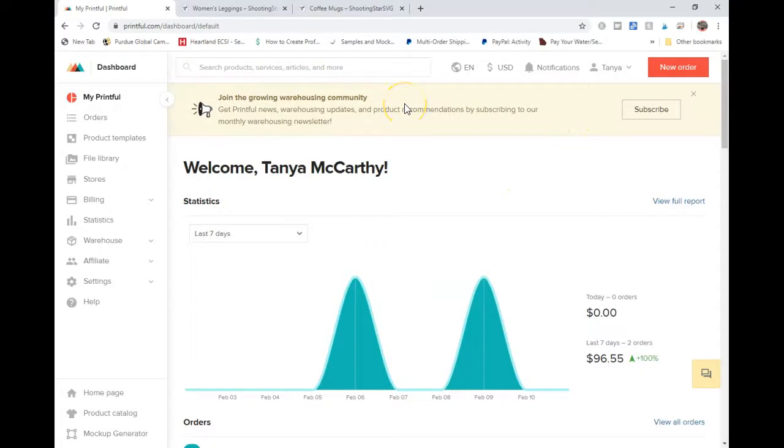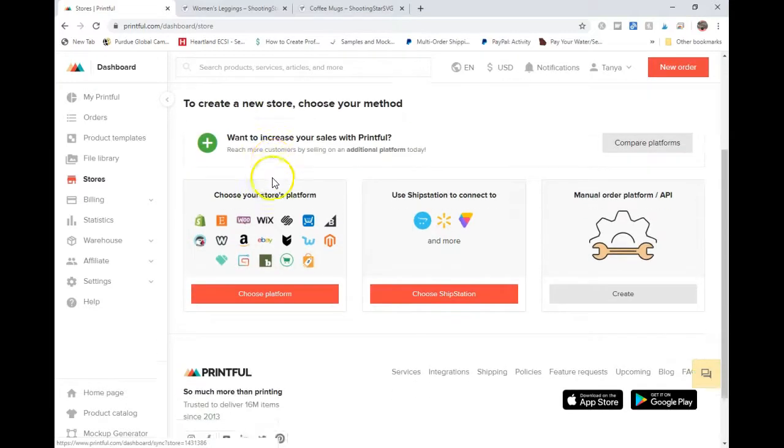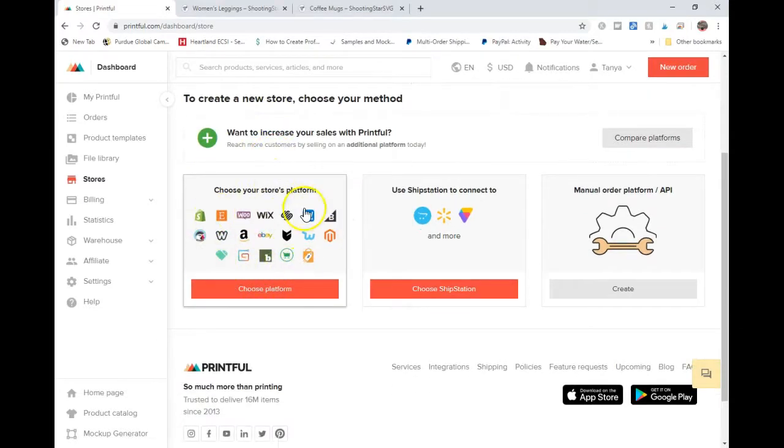This is the home page here, the dashboard that you'll see if you go to Printful. And I'm just going to go ahead and click on stores. You'll see that as this loads up, my one store that is connected to Shopify will pop up. And you can see all of the integrations that Printful can be integrated with. So you have Shopify, Etsy, WooCommerce, Wix. You also have Squarespace and all these other things. You can actually get on Wish as well, eBay, Amazon, Weebly, and so on and so forth. And if you can't find something that it integrates with, there are ways that you can make that work.